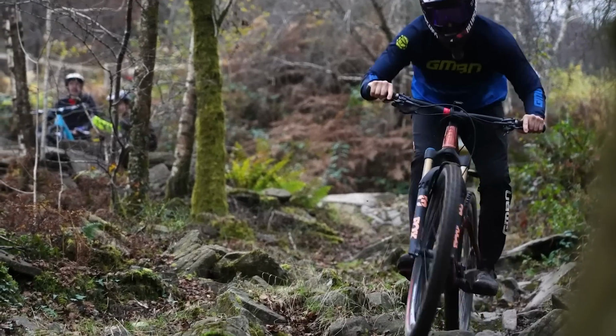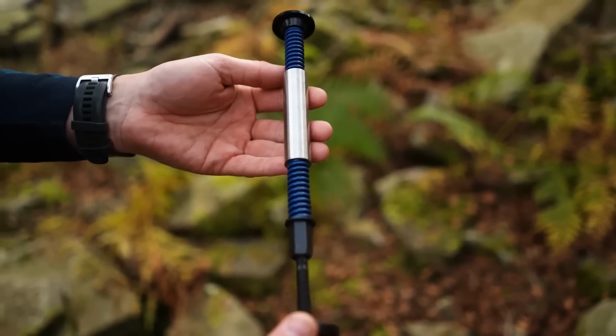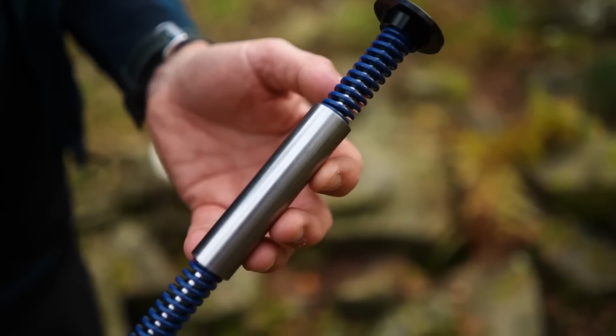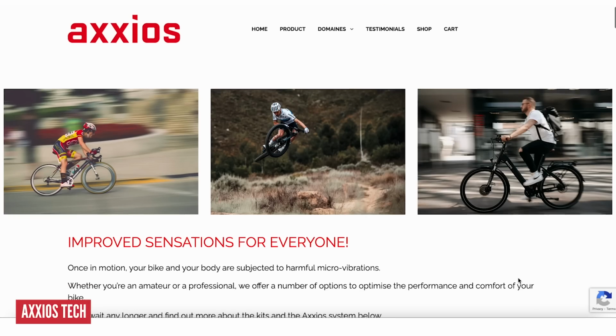Last year, tuned mass dampers, or TMDs, hit the downhill scene in a big way. This caused a wave of talking about vibrations and how to control those vibrations. We even tried them ourselves. Now, before this latest generation of tuned mass dampers though, there was another type of product that was released that aimed to control vibrations going through our bikes: anti-vibration stickers.